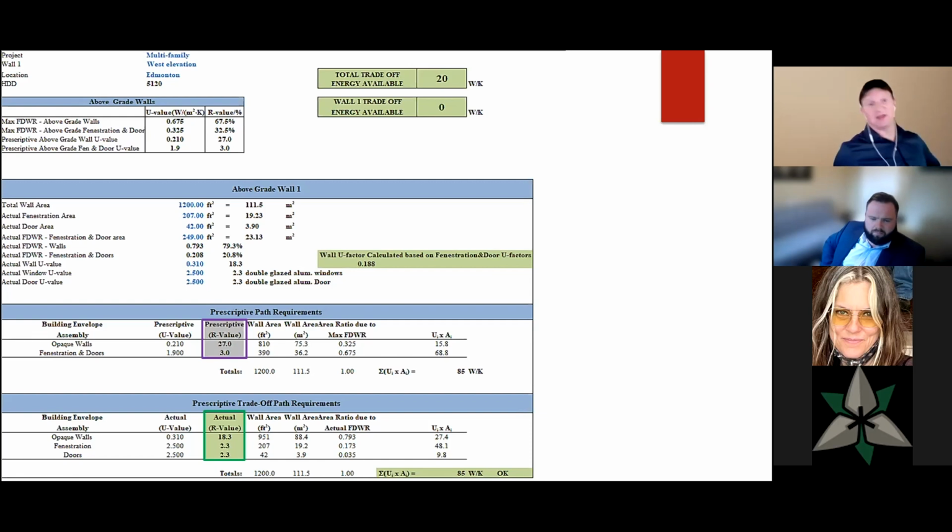So this building in Edmonton is allowed 32.5% being glazing at R3, which is the prescriptive value in the National Energy Code for Buildings for this climate for Edmonton. So I'm allowed 32.5, but I'm actually only using 20.8%. So I created this spreadsheet to try and figure out the trade-off system, and it works quite nicely. In the purple, you can see the prescriptive requirement, and it's basically saying, if I have my walls at R27 and my fenestration at 3, under the prescriptive path requirement for this building, it will consume 85 watts of energy to heat it. That's how much heat loss will be through your envelope.